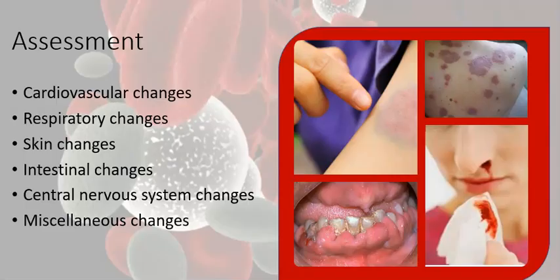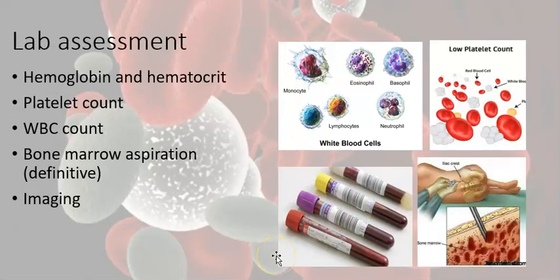So now we'll talk about lab assessment. Of course, we're going to do an H&H, or hemoglobin and hematocrit. We'll do a platelet count and a white blood cell count. The most definitive diagnosis would be a bone marrow aspiration, and then there will also be some imaging. The imaging would be based on signs and symptoms: chest x-ray, of course, for the dyspnea, and skeletal x-rays for loss of density and minerals, especially if they're having a lot of bone and joint pain.